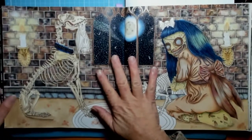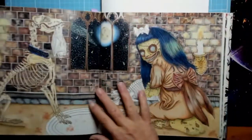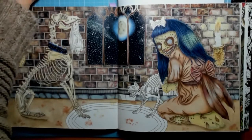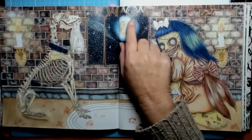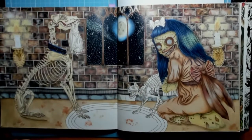Today is our final part of Beauty of Horror, pages 66 and 67. It's the first book, and I'm using Prismacolor. I have the cat, the bat, and the mat to go, and just a couple of other little things. To start off with, I'll finish this little bit of stonework. I got most of it done off stream, and a little bit up on the window frame, and then we can get on with the other bits and pieces.